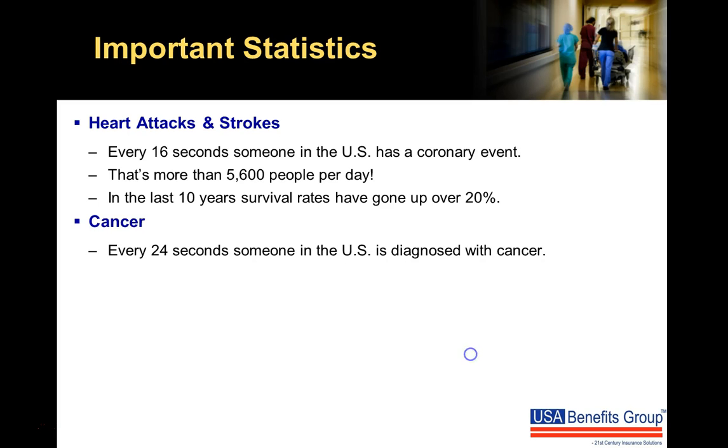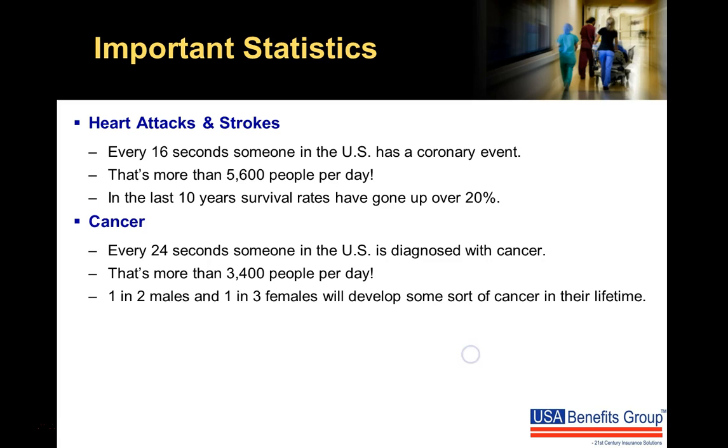As far as cancer is concerned, every 24 seconds, someone in our country is diagnosed with cancer. That's more than 3,400 people a day. And here's the shocking statistic right here. 1 in 2 males and 1 in 3 females will develop some sort of cancer in their lifetime. It's absolutely astonishing. The good news is that over the last 10 years, the survival rates for cancer have actually gone up over 30%.